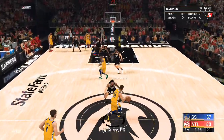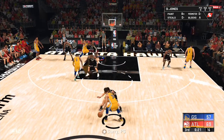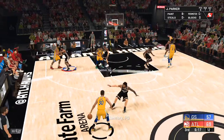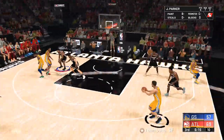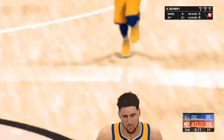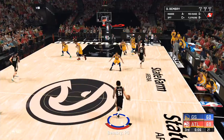And here's Curry, who brings it up for Golden State. A 12-point game. Thompson outside. Here's the 3. And a great assist by Curry as that one goes in. And that's 10 points for Klay Thompson.